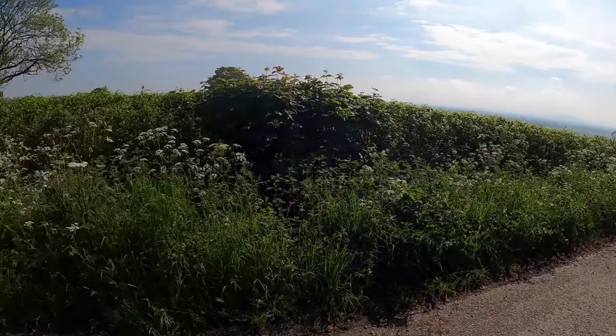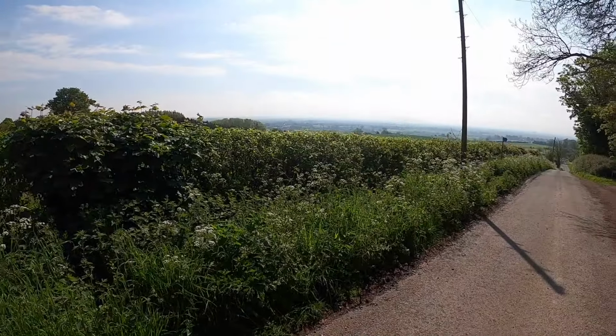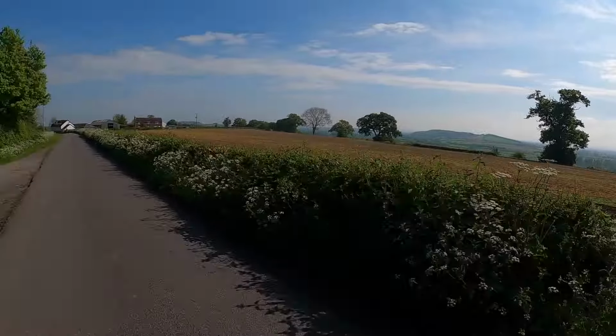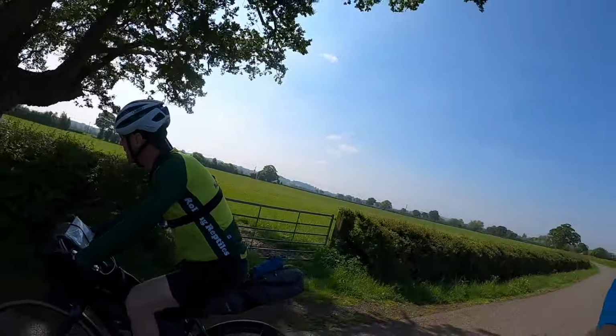That was a hill. Supposed to be flat by the river, but lovely view back over Gloucester and the valley. Cruising along the Severn Vale, lovely, lovely flat roads, and the sun is out, which is absolutely superb.